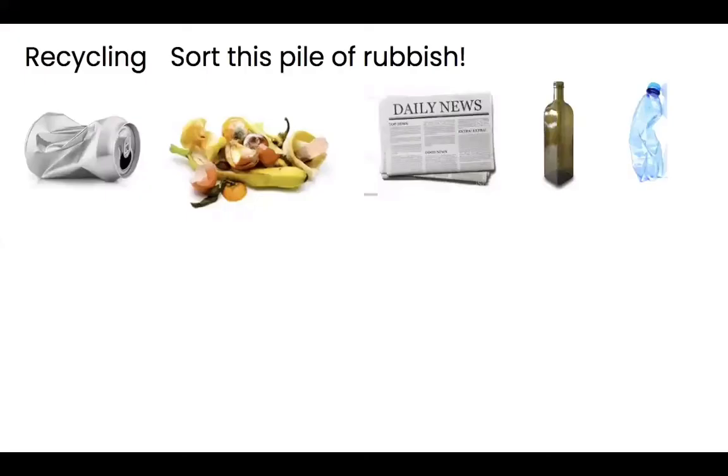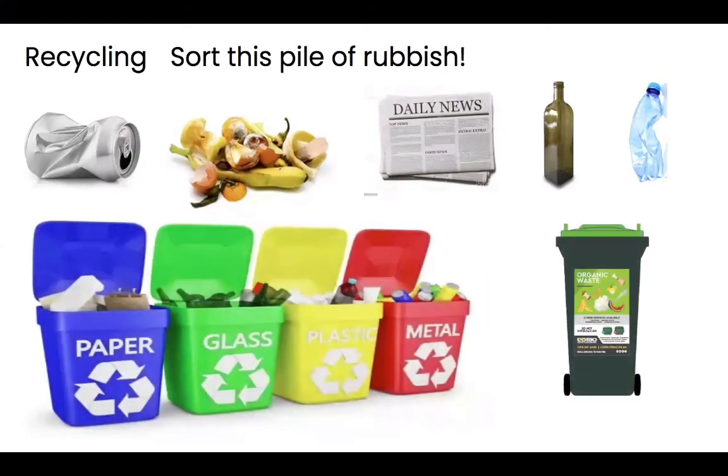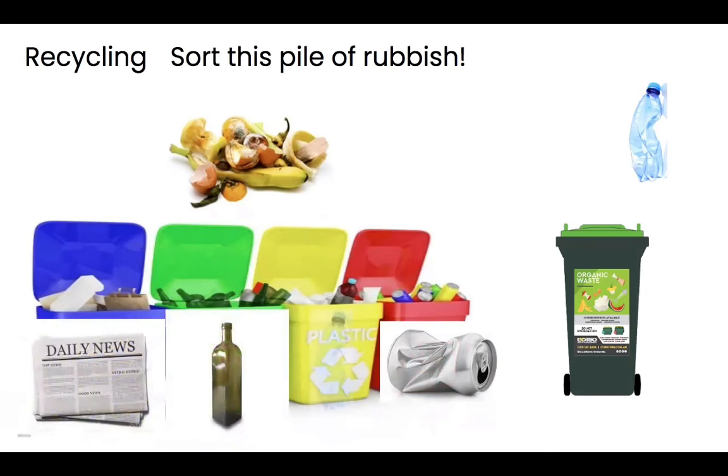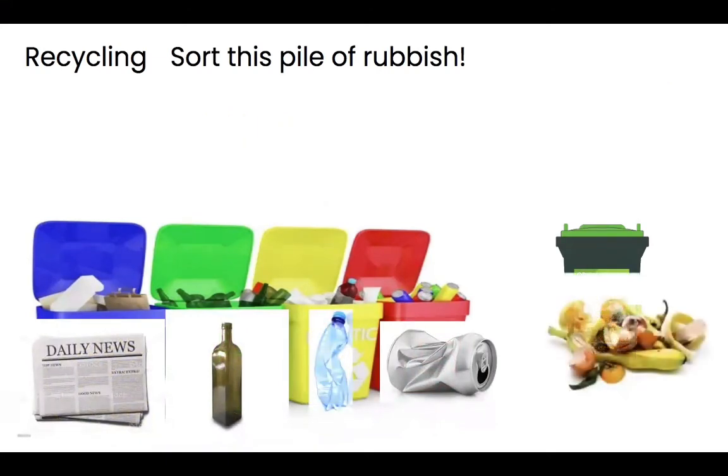Now, once we've sorted out our waste items, we can recycle them. And by sorting them into different bins, we get to reduce what will end up in the landfill. So the metal cans can get separated from the newspapers, from the glass bottles and the plastic containers. The organic waste, which is all your food waste and fruit peelings and veg, that is pretty cool because that will end up rotting down and decomposes and eventually turning into soil.